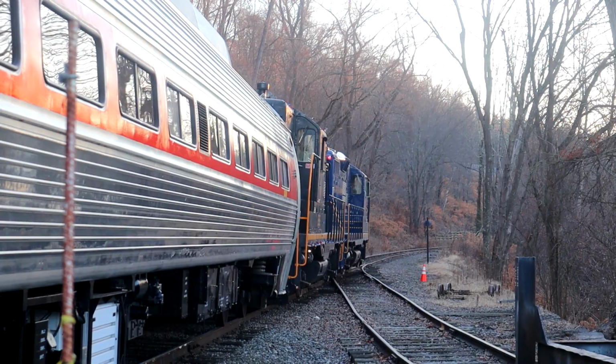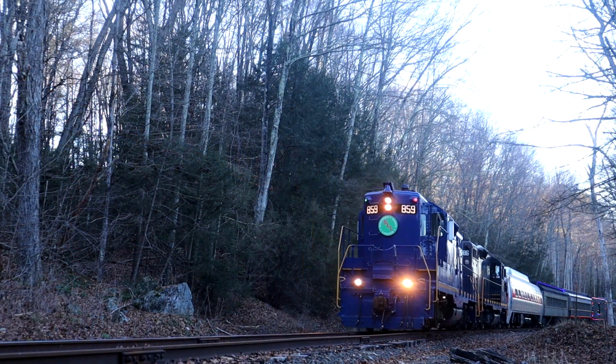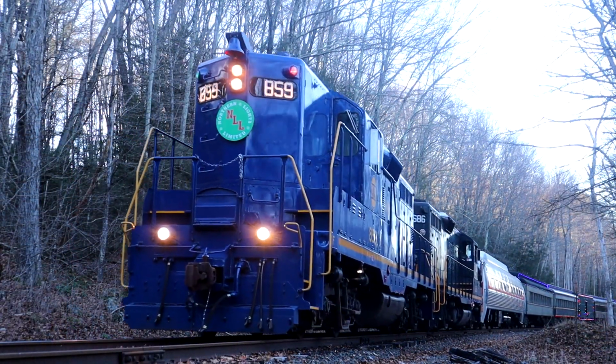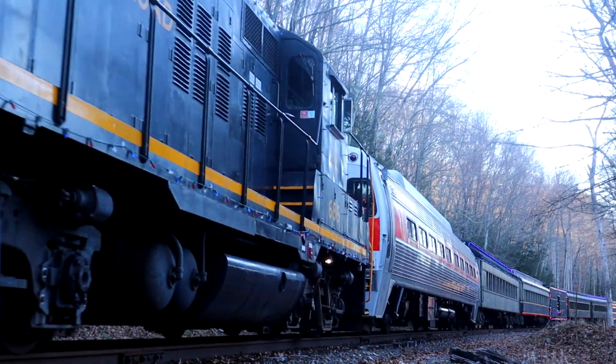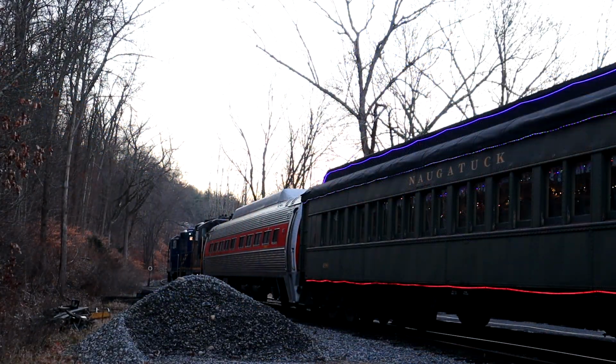Today's train is powered by ex-Norfolk and Western GP9s number 859 and 686. Both of these are painted in the Norfolk and Western paint schemes, however they are blue and black respectively.